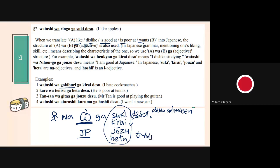Means negative, you must change the desu to de wa arimasen. Okay, I think we see the example later. Okay, number two, kare wa tennis ga hetta desu. Lousy at tennis, bad at tennis. Hetta is not good at or not skillful at.